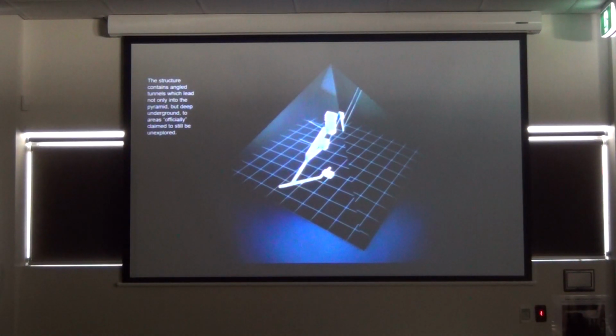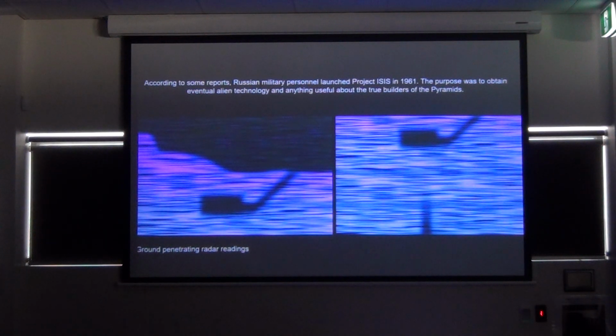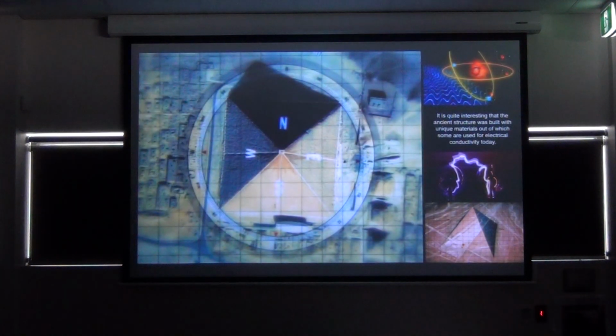So the structure contains angled tunnels which lead not only into the pyramid but deep underground to areas officially claimed to be still unexplored. From what I was able to discover, according to some reports, the Russian KGB launched the project ISIS in 1961, and the purpose was to obtain eventual alien technology and anything useful about the true builders of the pyramid. They actually applied what is known as ground penetrating radar readings, and right below that unfinished underground chamber, which is officially stated to be unfinished, they found something. They found a channel with a huge, they thought that this was a hall of records, if you will, so they did their best to get into it.